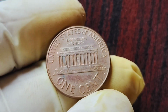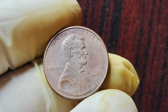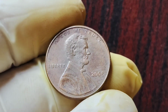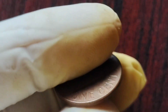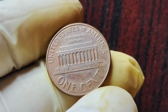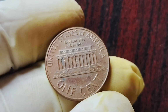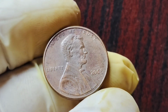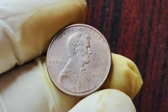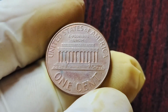Now, let's take a closer look at some of the most famous sales of the 2008 no mintmark Lincoln penny. In 2010, a collector named Thomas Detroit purchased one of these rare coins for an astounding $1.7 million. The coin was graded as a Mint State 66 by Professional Coin Grading Service, making it one of the highest graded examples known to exist. Another notable sale of the 2008 penny occurred in 2012 when it was auctioned off for $1.9 million. The winning bidder was anonymous, but it's clear that the allure of owning such a rare and valuable coin was too tempting to resist.